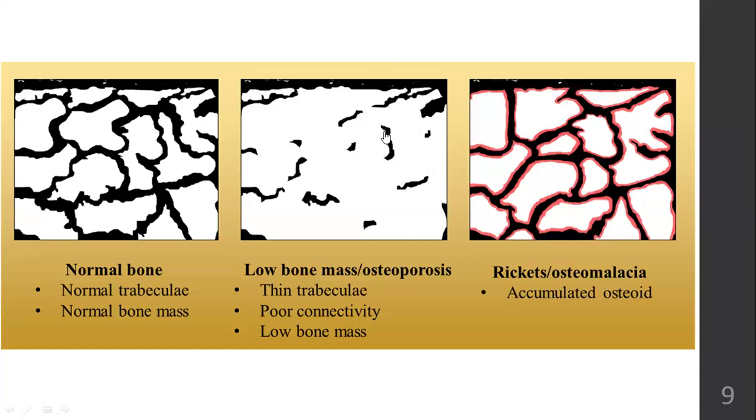Here in rickets or osteomalacia, you can see there is no issue with the matrix, but the bone mass is immature. It is in osteoid form. Osteoid is the immature bone. It has to get filled up with minerals. If it is not getting filled up with minerals like calcium and phosphorus, it will stay as osteoid, immature. It is soft because it does not have calcium and phosphorus.